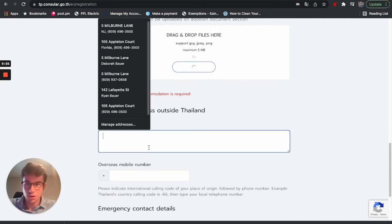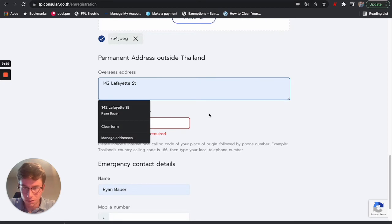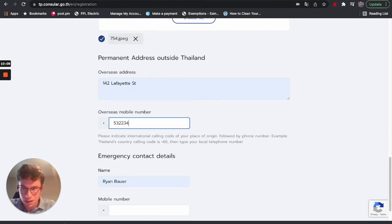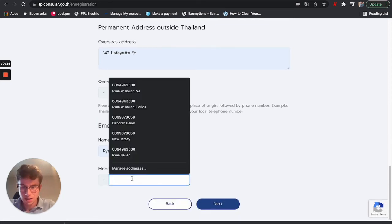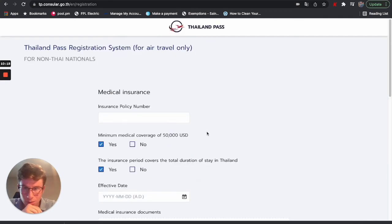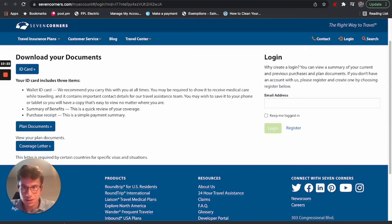Then you just need to put your overseas address. So you can enter that there. Obviously the full address with the actual city. You can put a phone number in there. And then an emergency contact if you'd like to, in there as well. And then we can go to next. You'll need your insurance policy number. So again, that's why it's good that we already got all these documents done ahead of time.